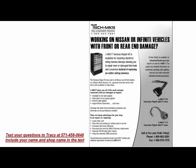So let's say a Nissan or Infiniti gets hit in the front end, and the wires got cut off for the headlight. Well, you can go directly to this website, and it shows you all the different headlight, turn signal and side marker connectors, all the different connectors, or maybe a connector for the engine, and you can go right there and order the direct connector you want.